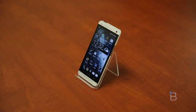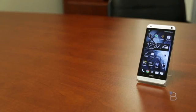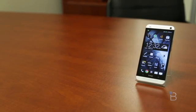So what's the conclusion on the HTC One? If you couldn't guess already, I really like this phone and it's getting one of the highest reviews and highest compliments I've ever given a phone. It gets a really solid 9.5 on the Techno Buffalo reviewing scale. This is one of the few phones I've really been excited to use every day, and that says a lot.